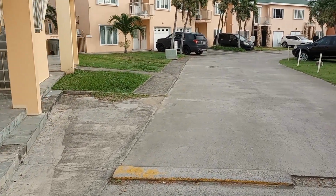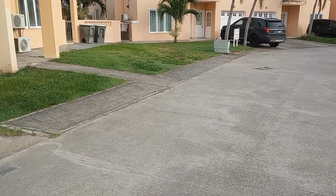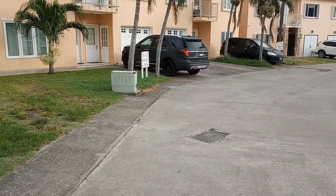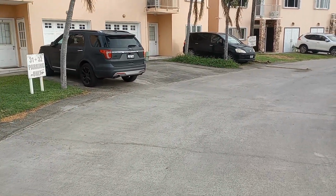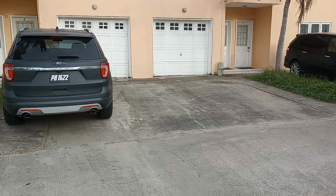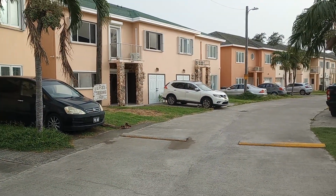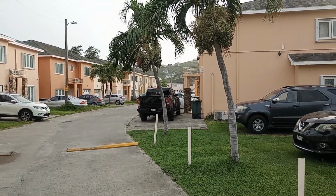You can see right here, the duplex is set up with 2 garages, one for one side, one for the other. It's divided in two there. The downstairs is 2 bedrooms, 2 baths. Upstairs is 3 bedrooms, 3 baths. That's how they're all set up. They put some stone on that one, on the outside. These are all individually owned.